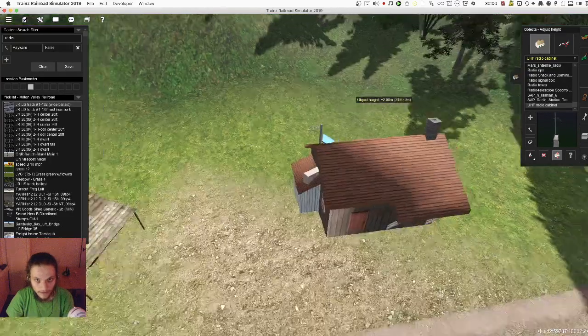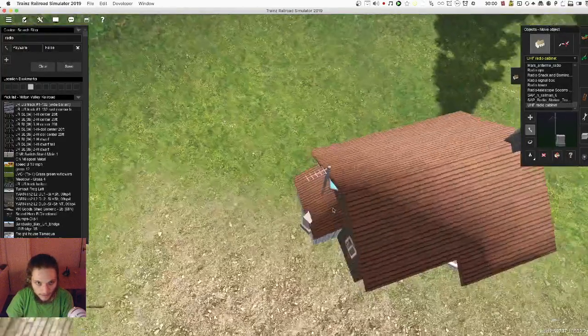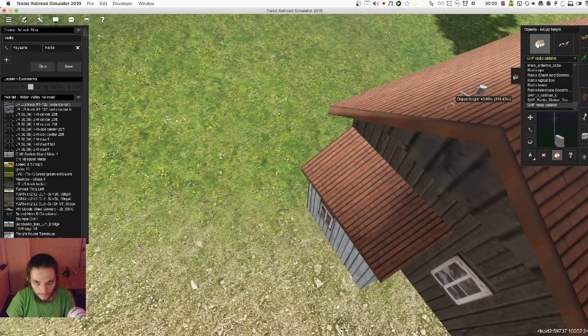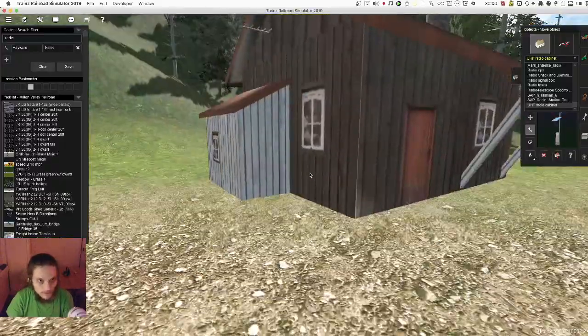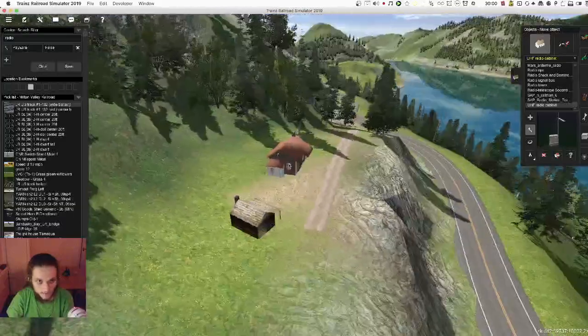Actually, I might be able to fit it onto the... Actually, no, that wouldn't work because of the solar panel. Hold on. Yeah, that wouldn't work either. I kind of have to have it there, unfortunately. Okay, so just putting that in there, just an antenna for receiving signals. I know it's not the best place for it, but I can't fit it up there because otherwise it would poke through.